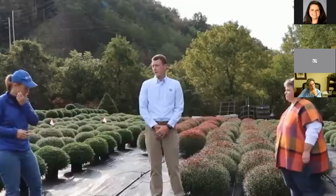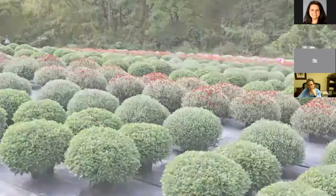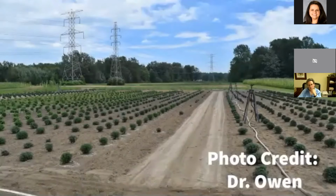So there's two different types of mum production. The first type is what we see here, containerized mums in a mum pad. And then the other type of system is in-ground, kind of very similar to a ball and burlap with trees and nursery shrubs. I've only seen this a few times. It's not as popular. Whereas a containerized production system like we see here gives you greater control over the plant growth and what you can apply to the plants.